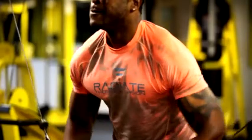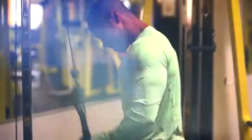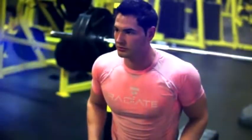We are proud to introduce the Radiate shirt. The only shirt in the world that translates your bioenergy into a unique color signature. Your muscles light up as you reach optimal performance levels. Witness your personal heat signature shift between exercises.